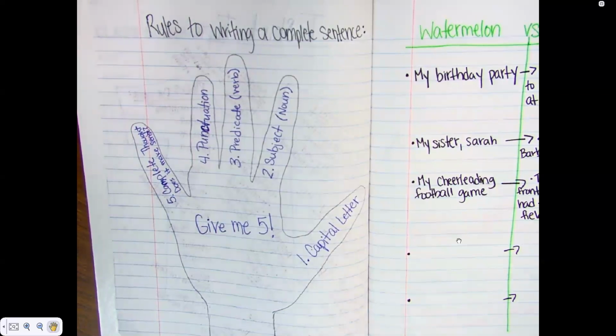All right. And then what I want to do is I want to put two examples of a complete sentence in our POM, because I want to make sure you have two really good examples. So whenever you're writing, you can go, oh, hey, let me go back to my Give Me 5, my rules to writing a complete sentence, and see what Miss Chandler said was a good sentence.